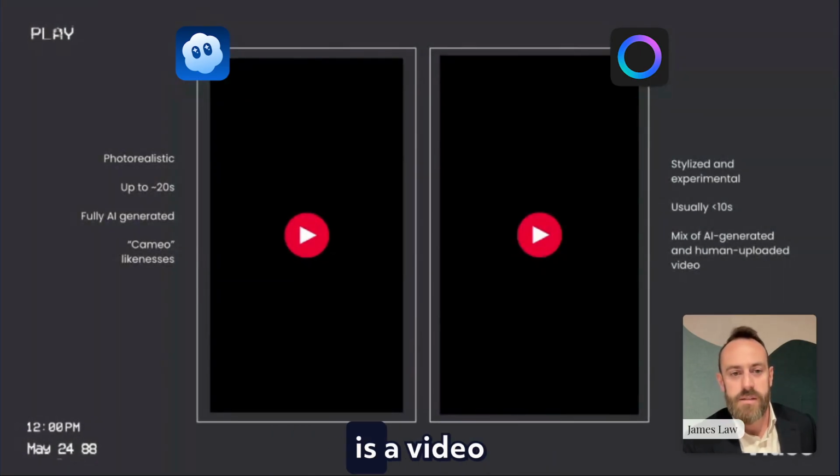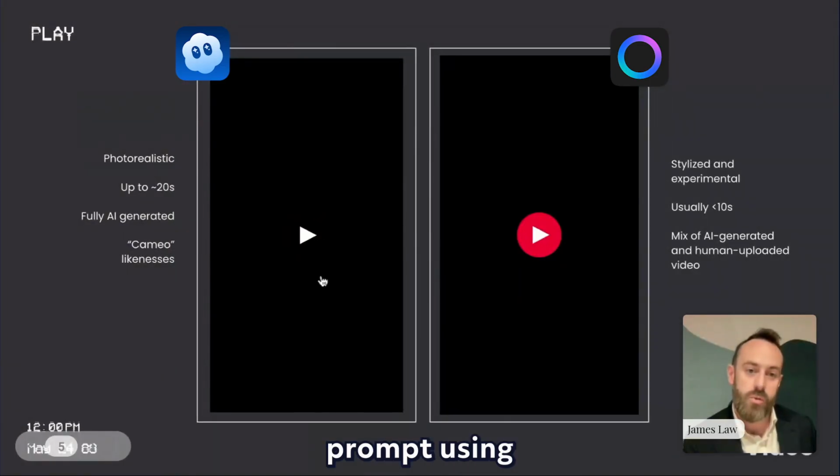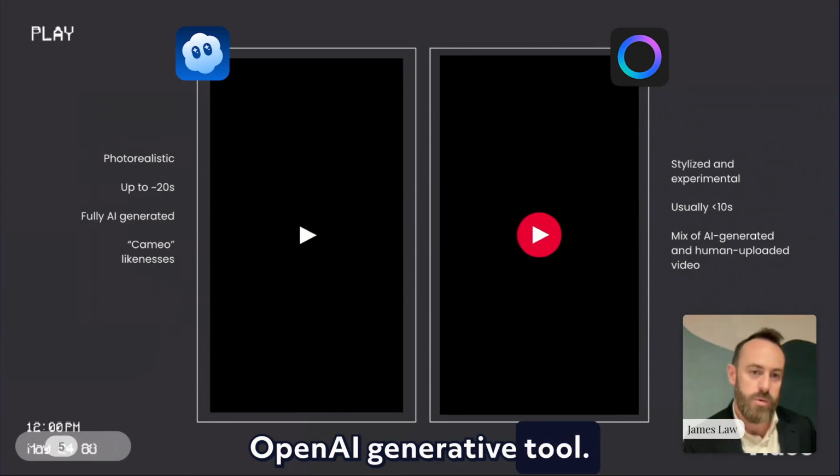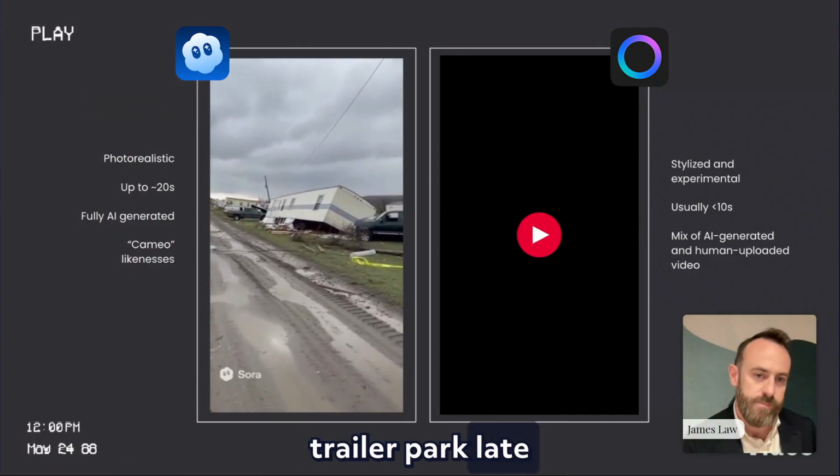On the left here is a video that Storyful created with a text prompt using Sora 2, the OpenAI generative tool.